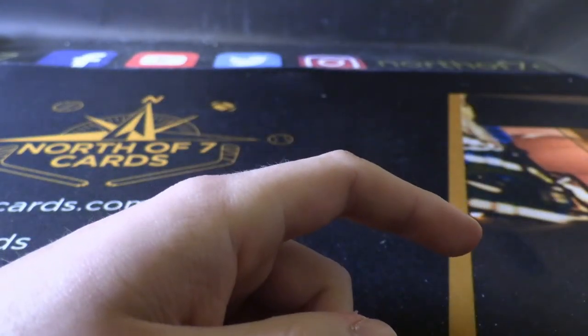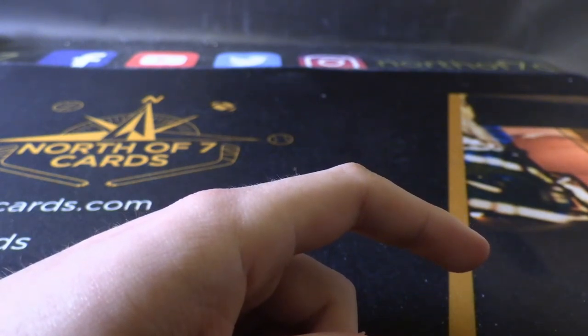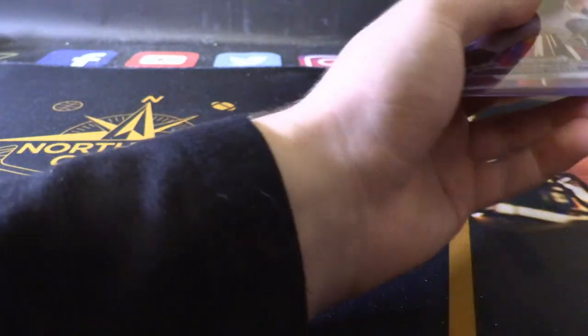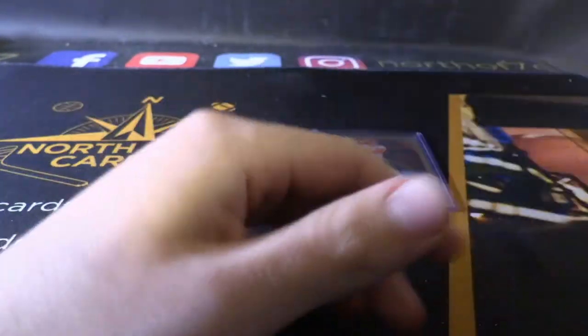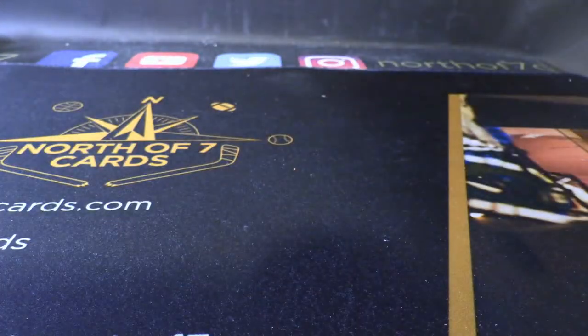And of course, we can't forget about the best hits that we had on the day. We had our two case hits of pretty good players. We had a case hit of Kumar Rocker and a case hit of Henry Davis. And we also had a one-of-one autograph of Max Ferguson.